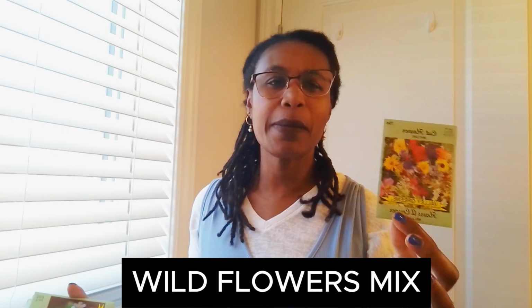The next is wildflowers. Guys, every year I plant wildflowers and I start them inside pots. And they do excellent inside pots. I don't know why. When I plant them in the ground, they don't germinate so well. But when I start them in pots, they do amazing. Then I transplant them, but they do well in pots.